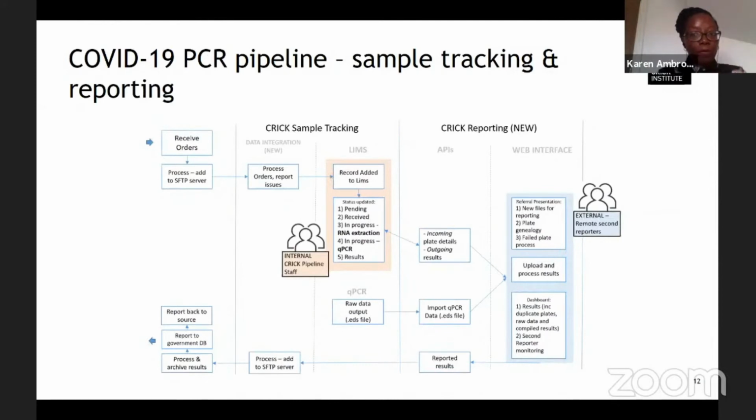These are then uploaded into our bespoke web application, which was internally created for this particular process. That information is then accessed by external second stage reporters, who are able to review the output and associate with each plate the genealogy extracted from our internal LIMS system. Once they're happy with those results, the results are reported back to HSL. So we submit that information back via our SFTP server. And then the results will be processed and reported back to the patient through the HSL system, because as I said before, they have the patient data and information to do that.